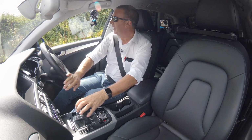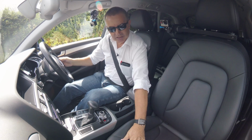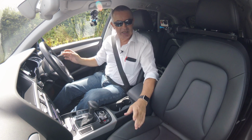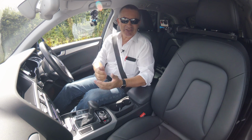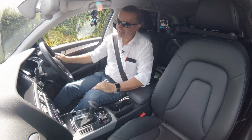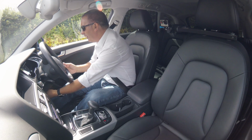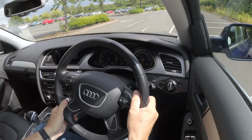Great cars to drive, Audi. This has got the Milano leather. It looks like leather as well. Some cars the leather looks like plastic. This looks like leather. It's very, very nice and tidy inside. Let's see here. Where have we got? There it is at the bottom.